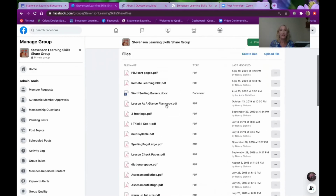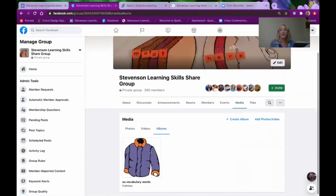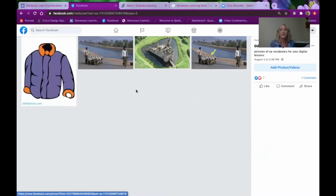All you have to do is click on the file section in the Stevenson Learning Skills Share Group Facebook page. That's a mouthful. Also, I'm hoping that the teachers who are part of this group will add to it, because we're trying to start an album with the various patterns. If you're already bringing clip art into your digital lessons, here's a great place to save it and share it so that we don't all have to be hunting for those types of words. So far I've found a coat, some goading of the sheep, and then a moat.